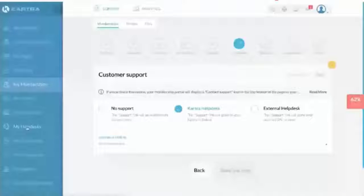Now, the way the help desk works is that if somebody has a question, they can type the question into the help desk. You'll get an automatic email. You'll know that somebody has a question, which is pretty darn cool. So I won't put in support for right now. Click Save, and then Save and Next.